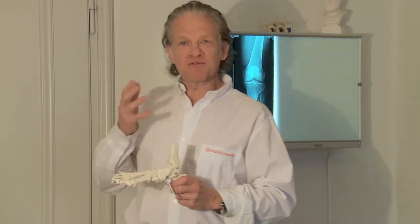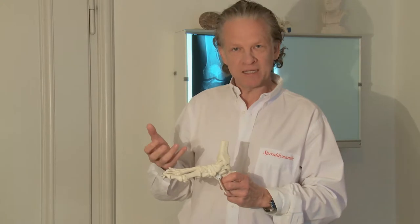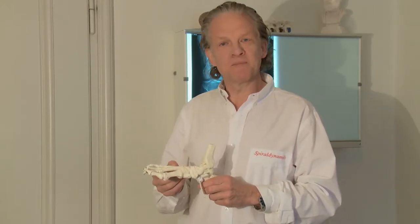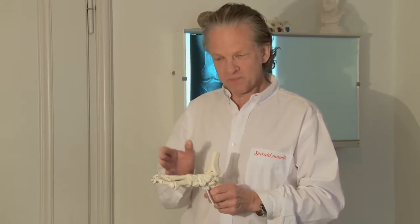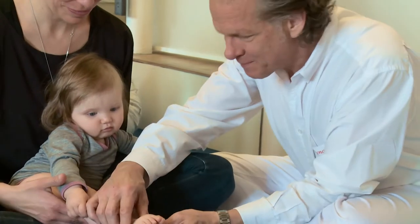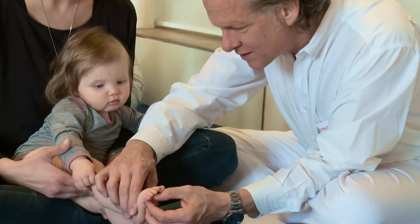This raises the question, how can I intervene with therapy? What does spiral dynamics achieve as a complementary method of therapy? The basic rule applies. The earlier, the more preventative. The later, the more therapeutic. And the later still, the more surgical.